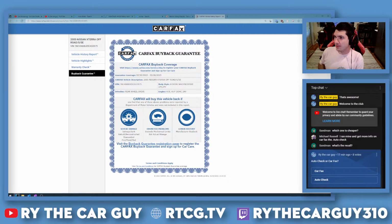Sandman, did you bypass your auto transmission oil cooler from going into your radiator? I did not. I will on my Titan. My Xterra is a manual transmission, so there is no transmission fluid cooler on the manual transmission. So it's a sealed system, and they just leave it that way.